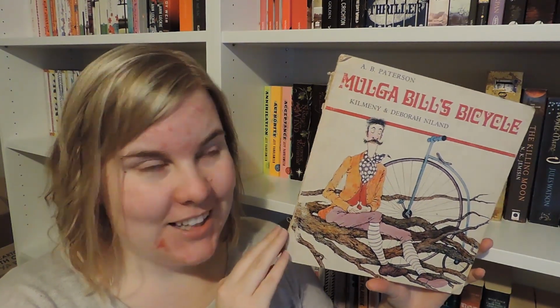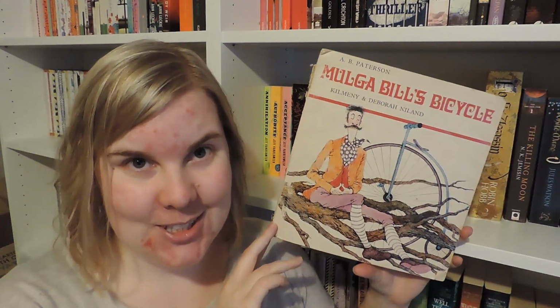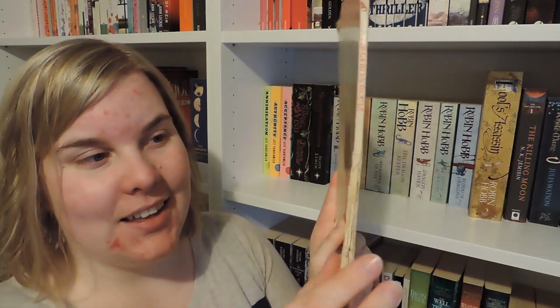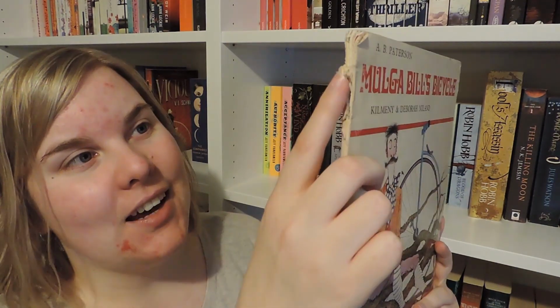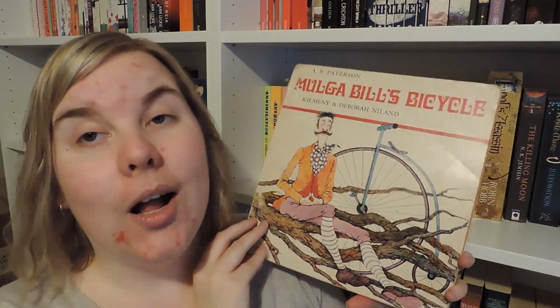She read this to me so many times as a child. It's just such an Australian classic, and I think it's so funny that it came up for this, because I'm so pleased to show it off to you. So you can see that it is a precious old thing. The cover's almost gone, it's bent, and well loved.